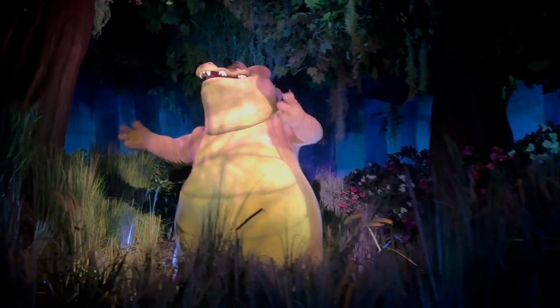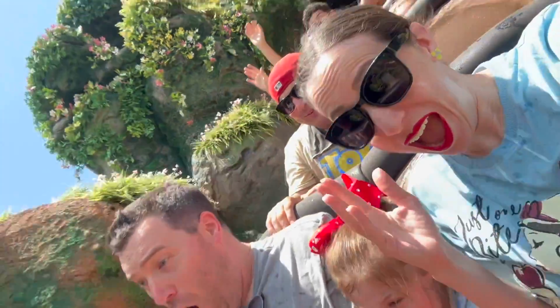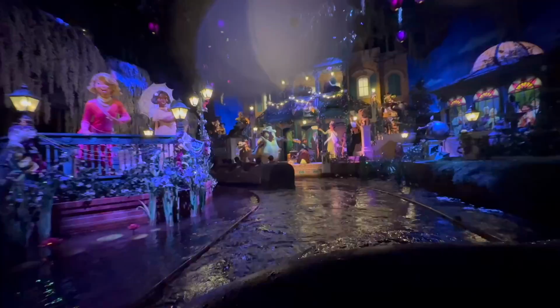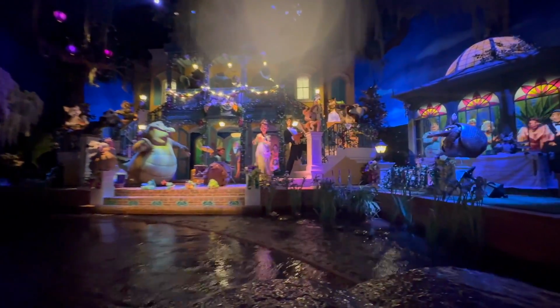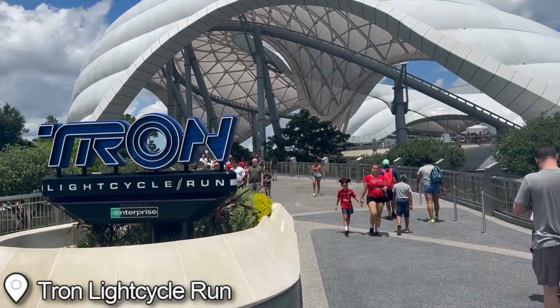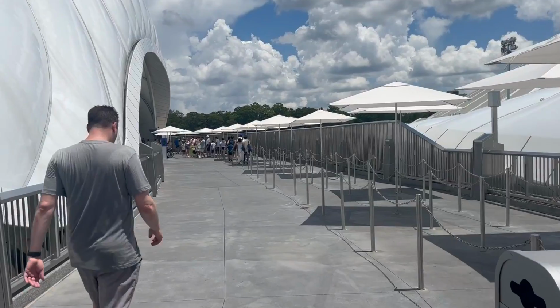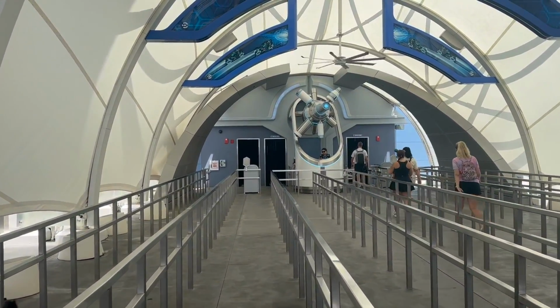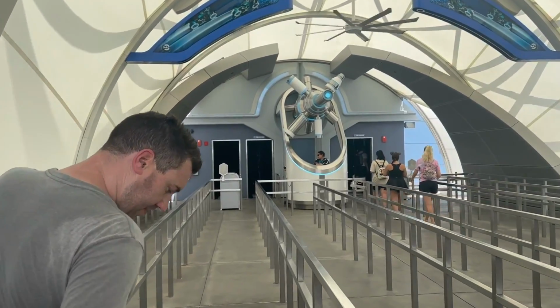Tiana was right. There are musicians out here. Hold on. I told you, get soaked. No, you don't. Those people weren't soaked. We're literally soaked. Sweaty Johnny.